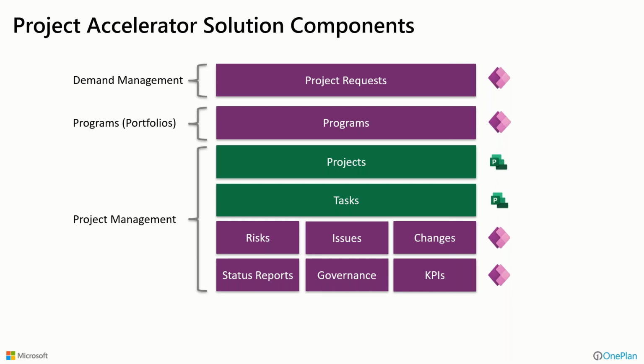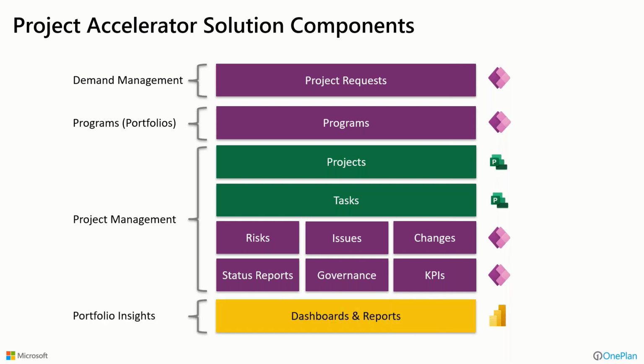However you define what a program is, you're able to do those aggregations and carry data at a program level that you can't do if you're just working with an individual single project file. And across all this today, we're going to see that there's an out-of-the-box feed and a standard report pack to start with in Power BI for your dashboards and reporting, which come as a natural output of just working on this solution within Project for the Web and the Project Accelerator.